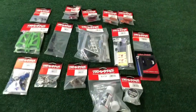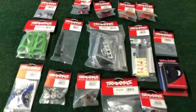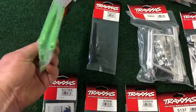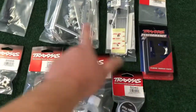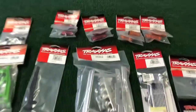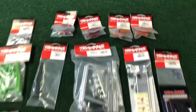All right, guys, in the last group of parts, you could use these on a couple different trucks, from your Rustlers, your Stampedes, your Slashes. So 3655, the G. So this was one that they come out with. You can change your A-arms to a different color. You got a Bigfoot bumper and a Bigfoot roll bar. Got the shocks if you want to change your color of shocks. So you have the red oxidized and the orange oxidized here.